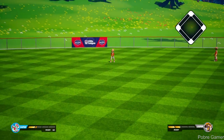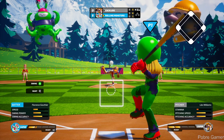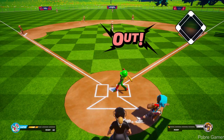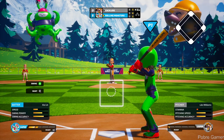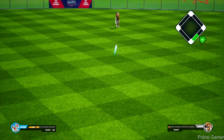Out. The batter never had a chance. Out before reaching first. Strike! This kid's showing off some real skills now. The batter never had a chance. Out before reaching first. The batter bounces a ground ball across the field.